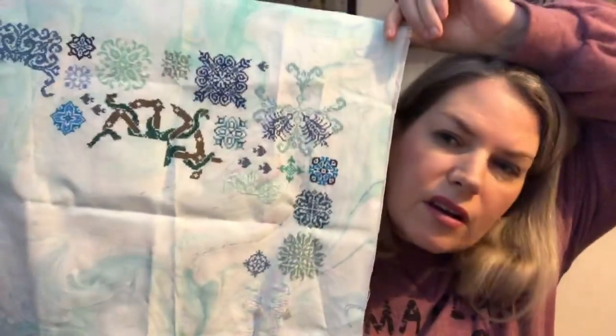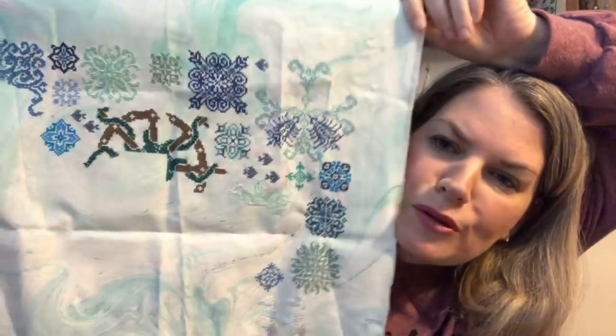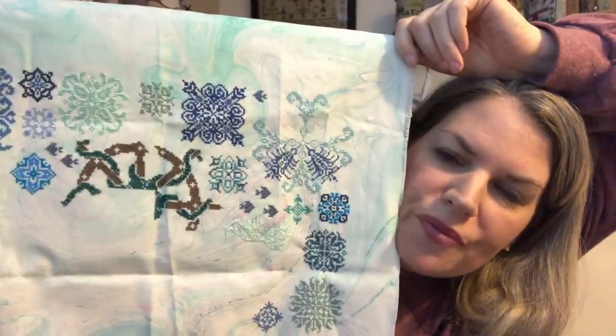So this one I haven't got the chart in here for. I've only got my working copy. This is called Ink Circles Sea Stars. And this is on a piece of hand marbled fabric that I hand marbled. One day I'll show you how to marble. One day I'll do a tutorial.